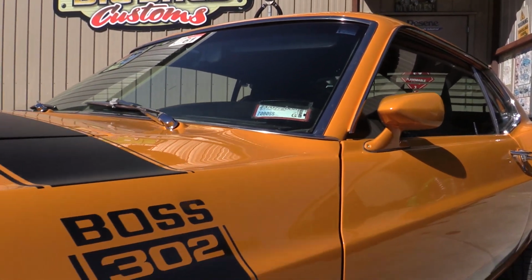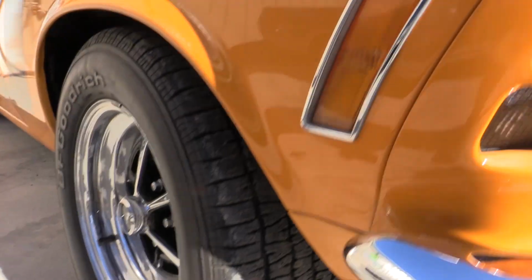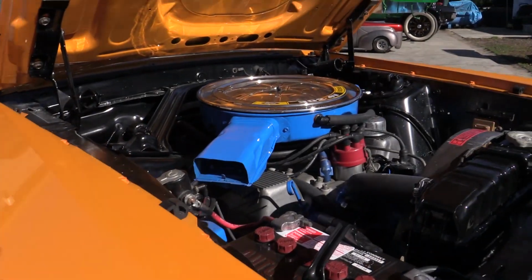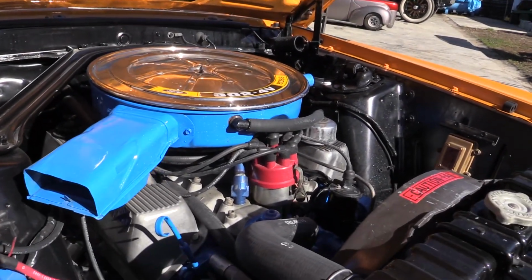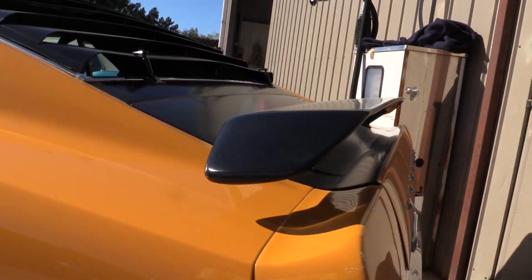This is a local car. It's been in town for a while now. So we stripped right back to steel and engine out, repainted all the engine bay, had the seats retrimmed and repainted it, brought it back to how it should be looking. Yeah, pretty awesome. She's beautiful.